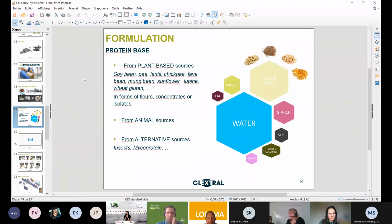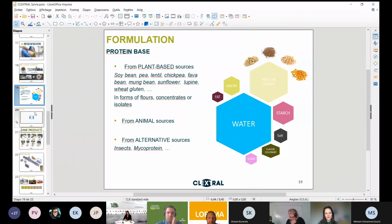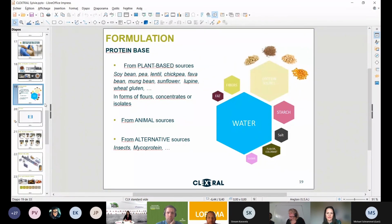But a lot of new proteins are emerging today, like lentils, chickpea, fava bean, lupine, sunflower, hemp, so you have a very large choice of raw material right now. And we can use these raw materials in the form of flours, concentrates, or isolates.